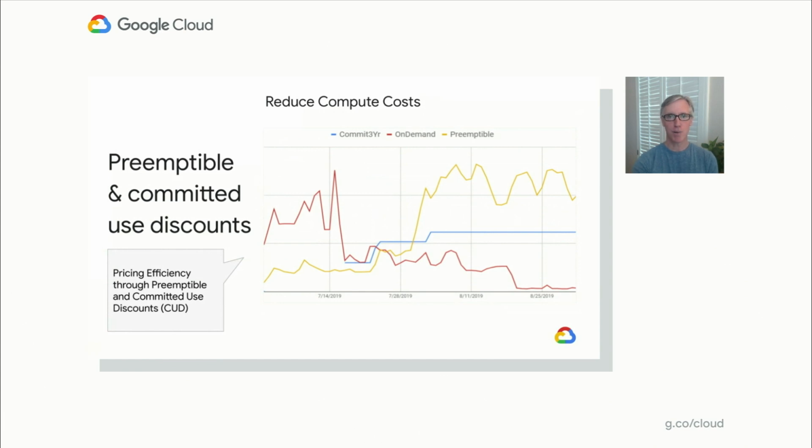You can see a nice drop-off in our on-demand usage over time. Running more services on preemptible machines, the gold line, had a very dramatic cost reduction. Also note that some refactoring may be required to run preemptible. The blue line represents our increased 3-year commitment. This change also led to a significant cost reduction. The combination of preemptible machines and committed use discounts dramatically reduced our costs.